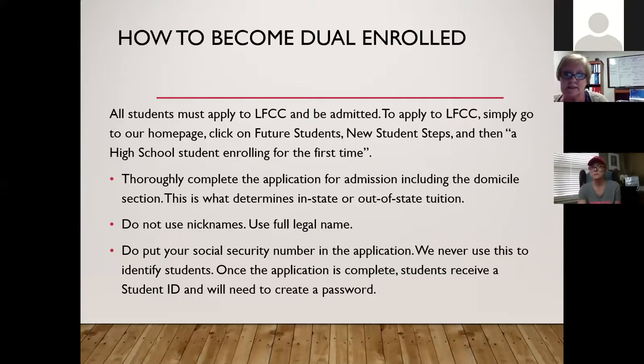When a student does the application for admission, you are immediately given a student ID and a username and a password. It's important that you log into the student information system and put the username and password in. When you do that, it's going to ask you to create 5 security questions and ultimately create your own password. That's important because that's how you log in to use Canvas, which is our learning management system for online teaching.